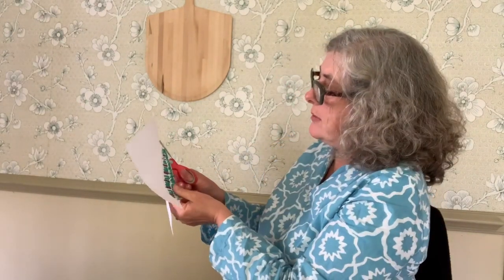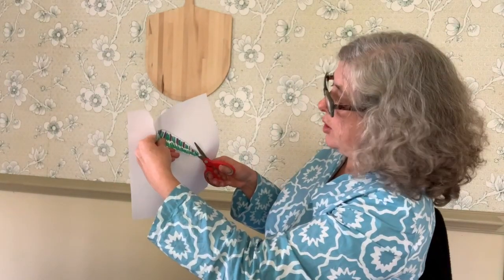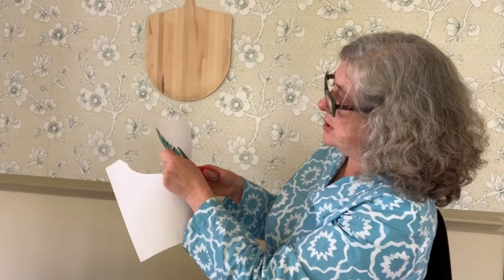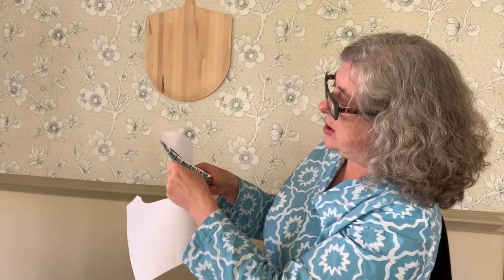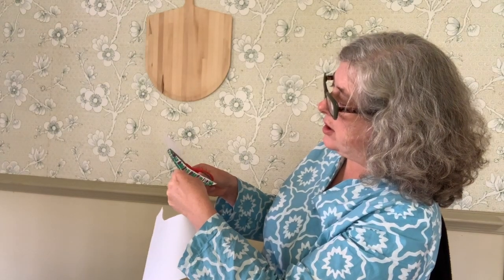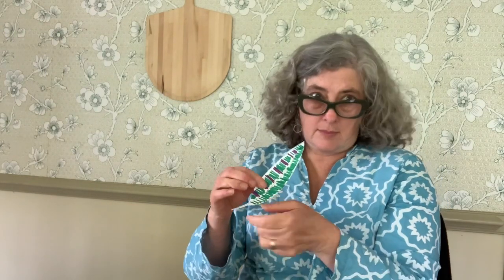Oh, this is a tough one because now my line comes back at me. What am I gonna do? That's right, I'm gonna turn my page all the way around. I'm gonna do open and close, open and close. So here's my feather. Now comes the really tricky part and the fun part.